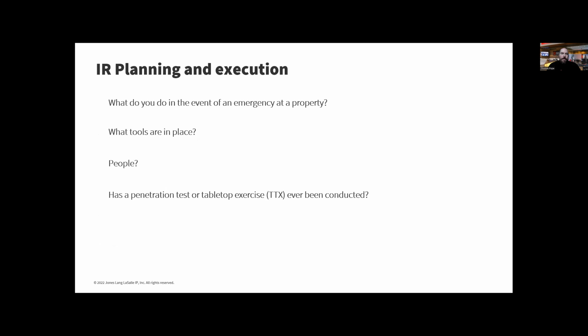IR planning and execution. So this is one of my favorites because I did IR for a while. I've responded to a lot of IT and OT incidents. These are things that you have to do for both. What do you do when there's an emergency at your property? Do you have plans in place for that? Do you have playbooks? Do you have a listing of the folks that need to know about it? Sort of the RACI for it. Do you have those things?